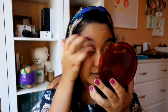Feels really weird to have such a creamy eyeshadow. That does feel really nice. I'm gonna bring it into the inner corner and then keep blending upwards. That feels really nice, really creamy, really easy to blend. And I like that just sort of to the center of the eye, so it brings a little bit of brightness. There we go. That feels really nice.